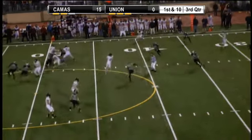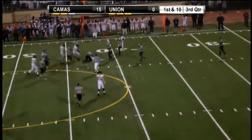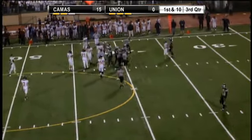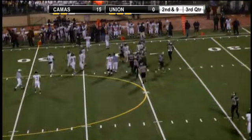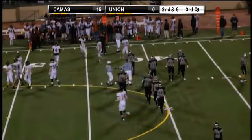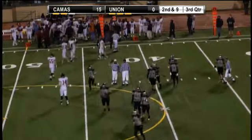Union showing some pressure. Underneath, Eagle, well defended that time, and Cowham dragged him down immediately after the catch. They looked to Beasley on the bubble route, and that was covered, and Cowan defended well. Haven't seen that yet tonight, have we? Three quarters gone. Camas with the ball.